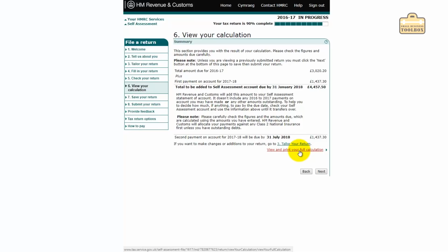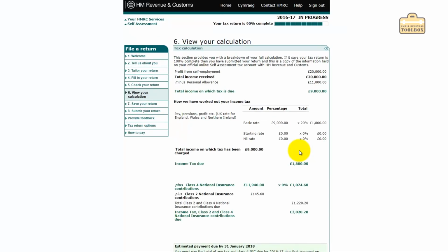You can look at your full calculation just by clicking that, and it gives you the full breakdown. So here we've got 20,000 from self-employment profit, 11,000 personal allowance, £9,000 on which tax is due. We're then getting the breakdown here. Basic rate of tax 20%, so £1,800 tax, and then it's worked out the national insurance class 4, 11,940 times 9% because of the different threshold.